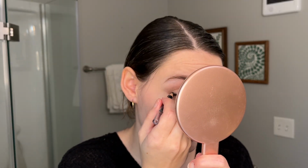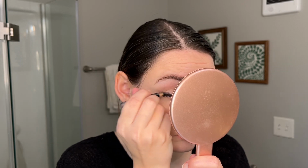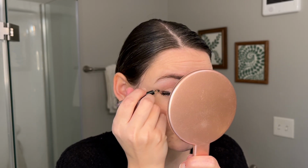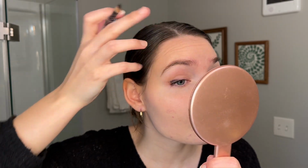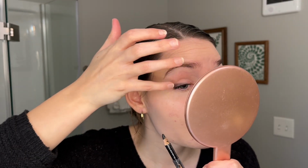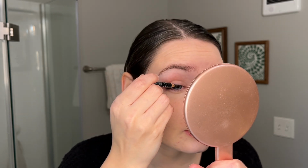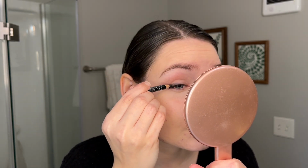So I could do a little eyeliner. I close my eyes, just kind of rub it into my lash line. And I'm messy about this, dude. And then take my finger and just kind of blend it. And it helps to disguise this step by curling your lashes.